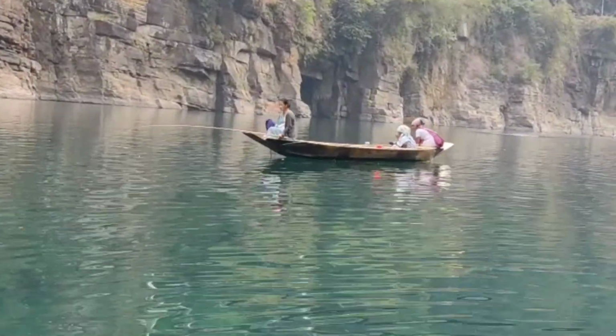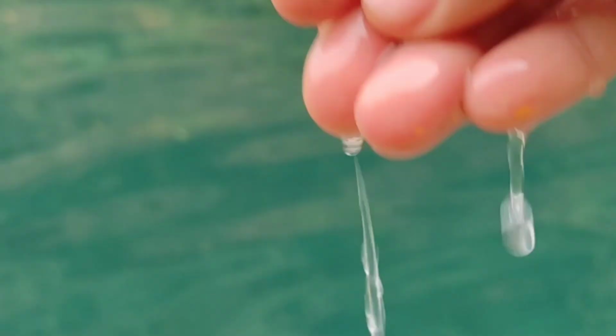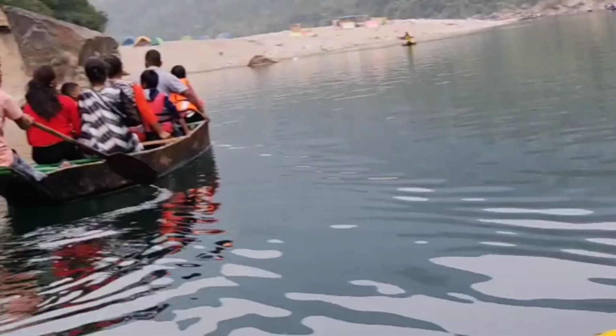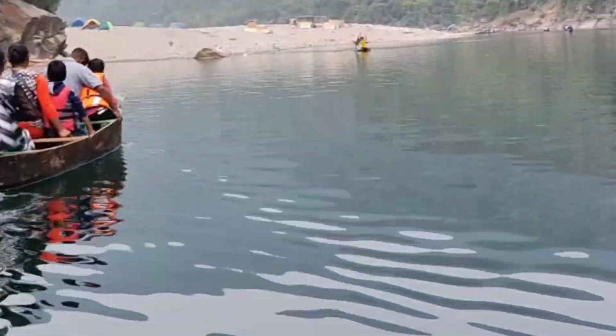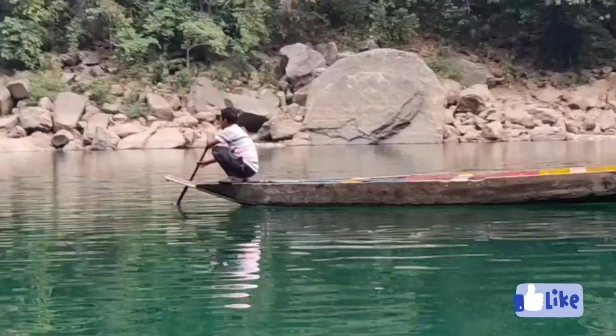Our super duper place among today's primary attractions is this place, and this is Dawki. It is on the border of India and Bangladesh. It has a beautiful river. You can see here it has crystal clean water, and the river's name is Umngot River.